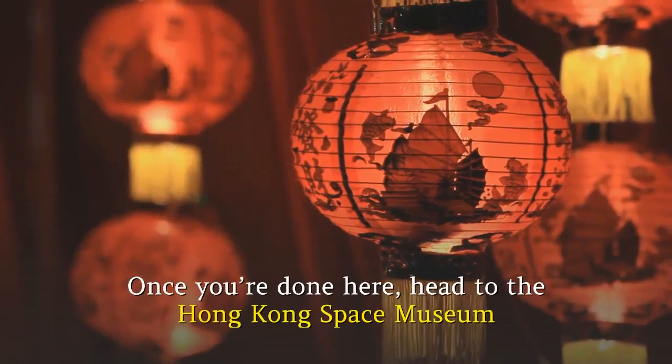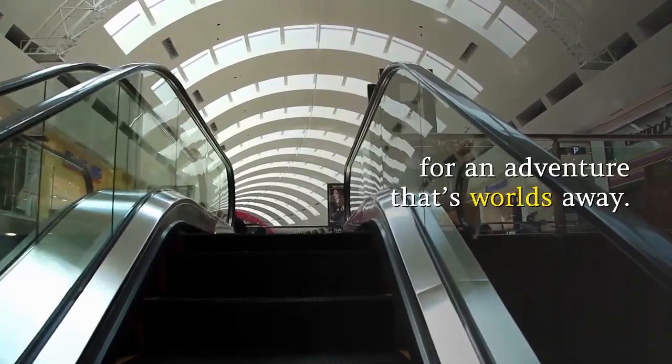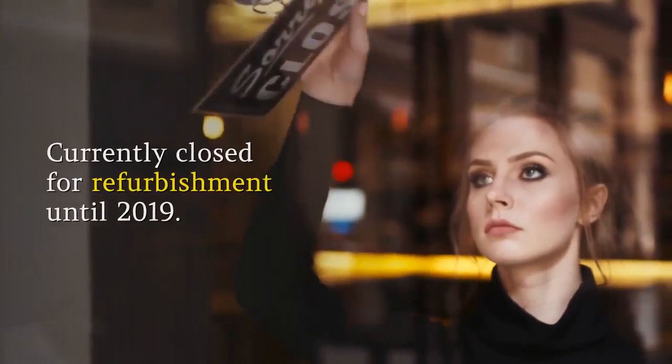Once you're done here, head to the Hong Kong Space Museum for an adventure that's worlds away. Currently closed for refurbishment until 2019.